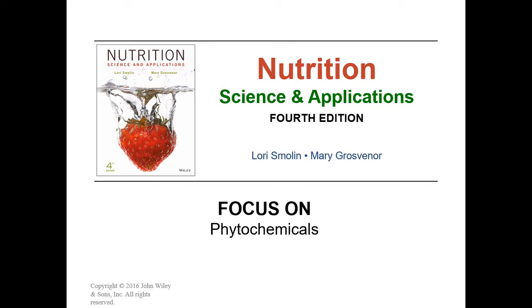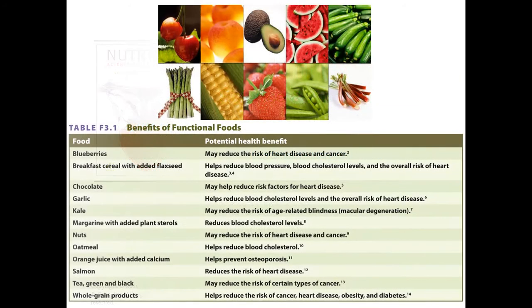All right, so let's talk about phytochemicals. Phytochemicals are plant substances that are not essential nutrients. You wouldn't die or develop a deficiency disease without them, and yet they do prevent an array of health problems. They're very good for us. This chapter talks about not only phytochemicals, but functional foods. Functional foods are foods that are especially healthy, and in some cases that is because of the phytochemicals.